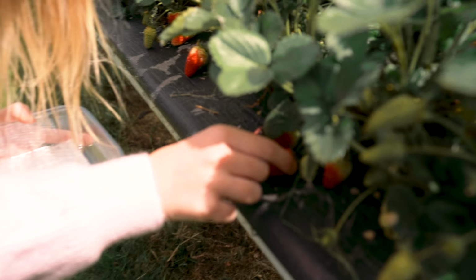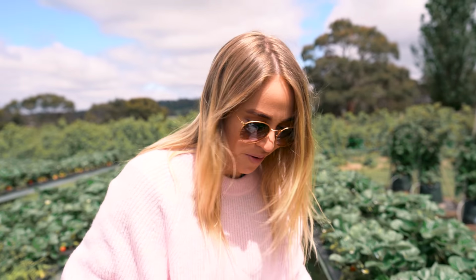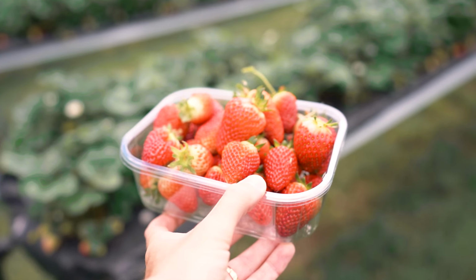Here we go. I've never gone out to a little berry field before. This is so cute. It's almost like a kid in a candy store. You just get given a punnet and you can go crazy. Road trip snacks sorted.